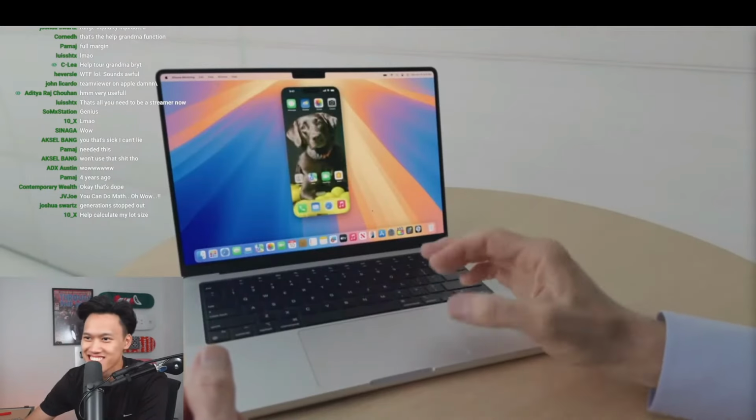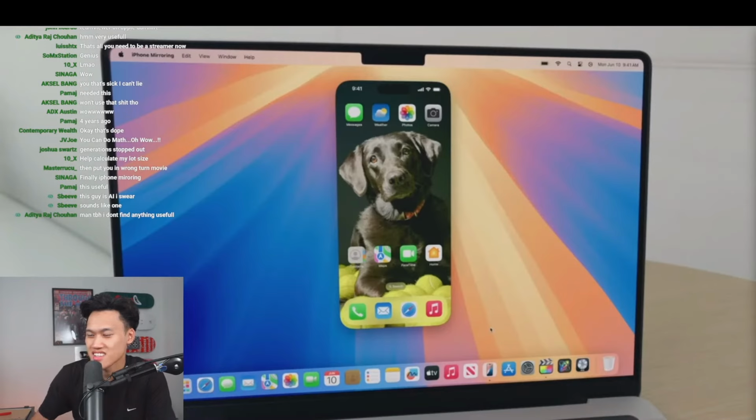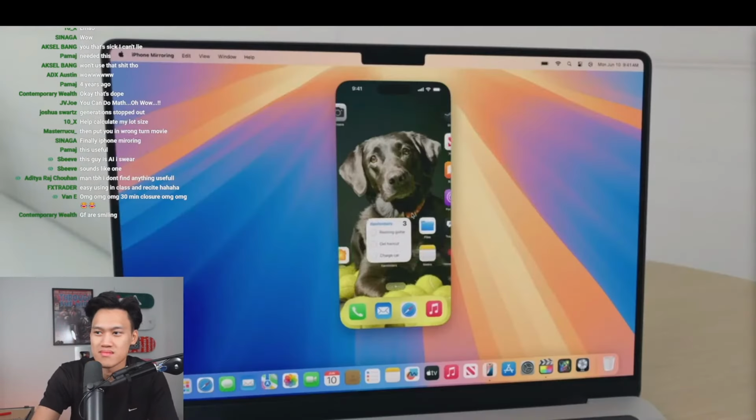Boom, and there's my iPhone, mirrored in a window right on my Mac. What the fuck? I can fully interact with it, all wirelessly. I can see my custom wallpaper. My icons are right where they belong. And I can use my phone normally, like swiping through pages of my home screen.